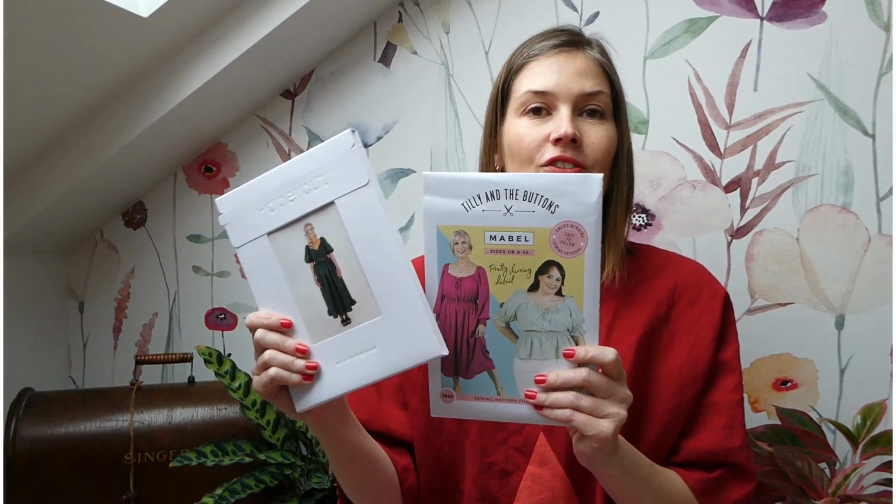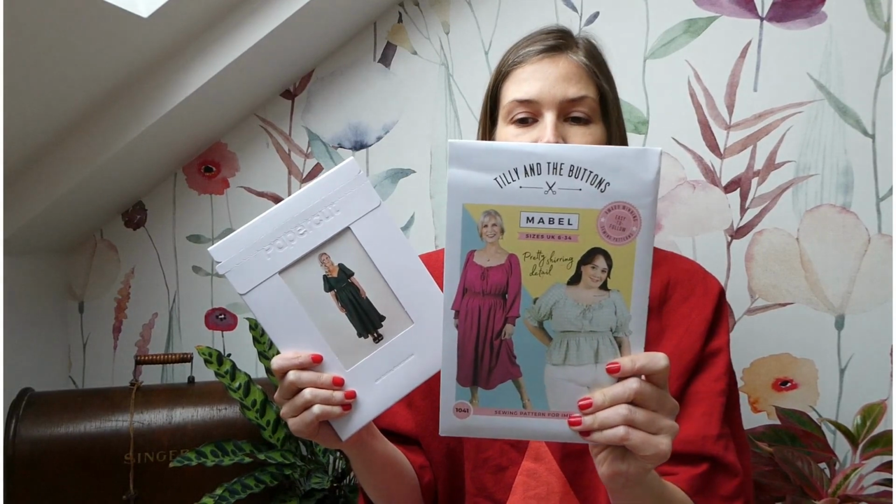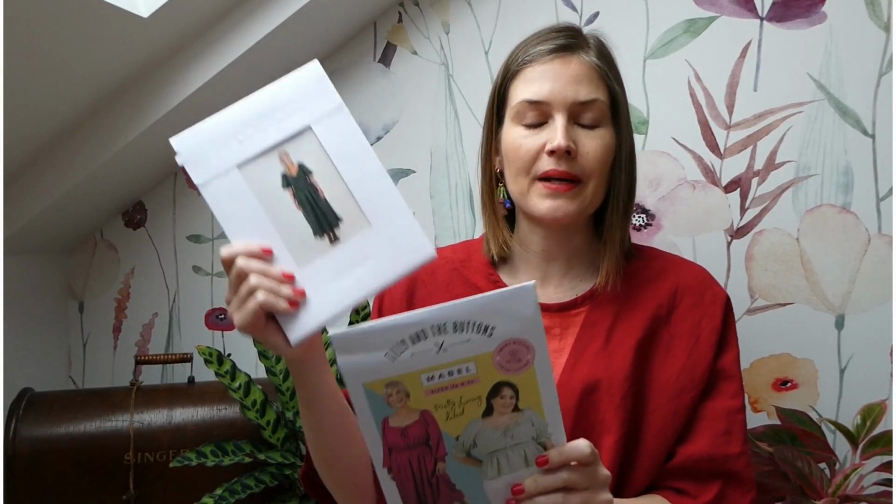Right, so obviously we've talked about the Estella set, and also the Mabel dress from Tilly and the Buttons, and from Papercut Patterns, the Estella. And I've just picked out 4 fabrics which I thought could actually be interchangeable with both the dresses. And all the fabrics are from my stash. 2 of them you have seen before, and 2 of them are new. So I said I had picked 4 fabrics for the 2 patterns, so I'm going to show 2 fabrics for each pattern that I have chosen.